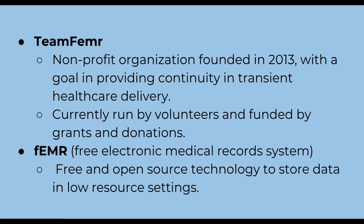In addition to this, the software is currently being used by dozens of universities. What Team Femur does is work with a lot of universities that have volunteers who go on these medical mission trips, and it costs $25 per day for these universities to rent the Femur software.